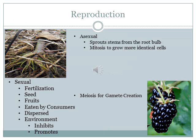The final topic in relation to this class was the plant's reproductive style. The Himalayan blackberry reproduces in two separate ways, through the seeds of its fruits, which is sexual, and through the growth of its structure. The process of sexual reproduction starts when meiosis creates the gametes of the plant. Then, the ovaries of the flower are pollinated. When mature, the seeds become covered by fruit, which is a protective casing and an alluring attraction to consumers. The berry is the combination of the seed and the fruit.